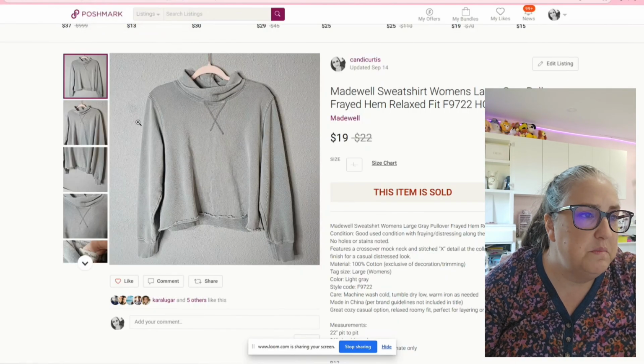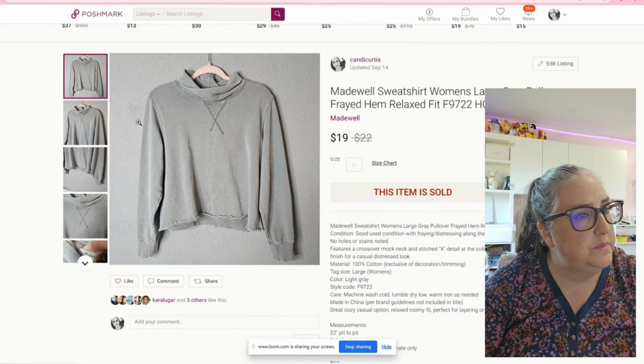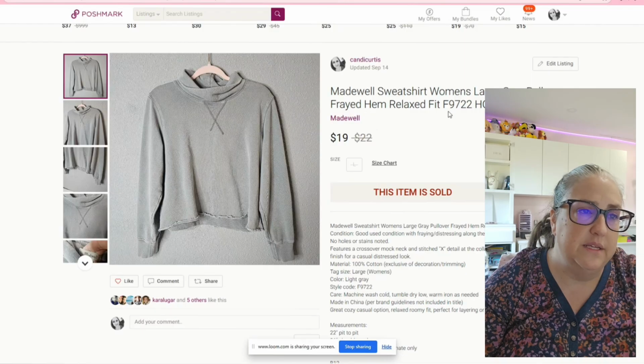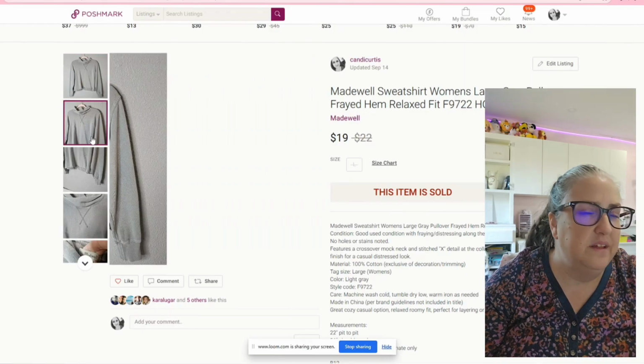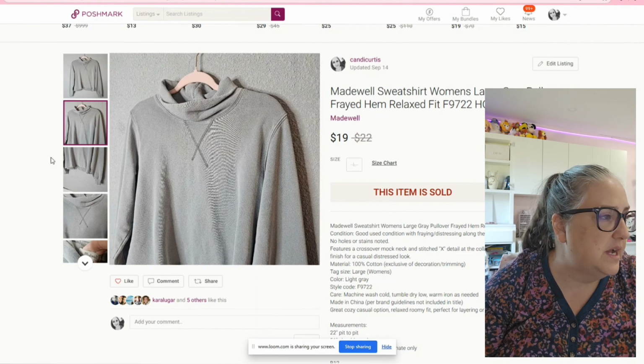The next item is this Madewell sweatshirt, women's large gray pullover, frayed hem, relaxed fit, and then I guess the style code. I think I don't know. I think I did like an AI or something. I put the style code in there.